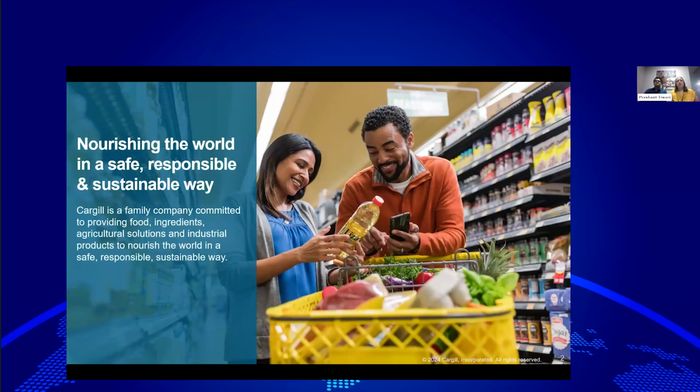So a little bit about Cargill. Everything begins with our purpose: to nourish the world in a safe, responsible, and sustainable way. Every day, Cargill employees around the world come to work. We drive to improve lives through food and nutrition. We look for ways to improve and innovate, and we are determined to nourish our world in a safe, responsible, and sustainable way. We connect our customers and suppliers to the world by developing personal relationships and setting standards high on the way we work.